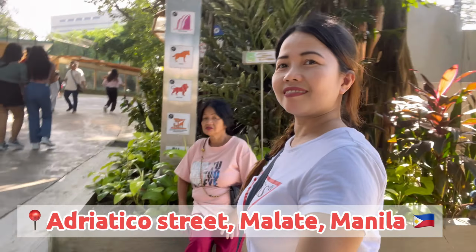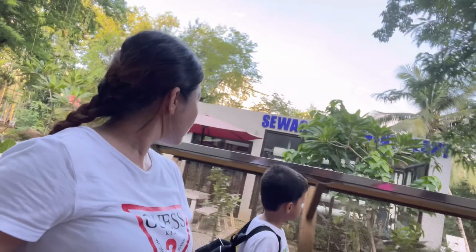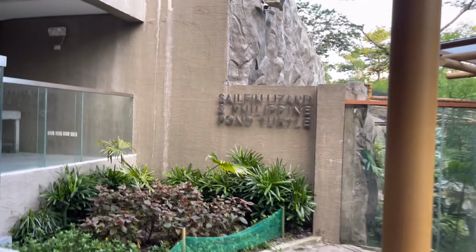Looking at this map, Manila Zoo has 17 areas to visit. It occupies 14 acres of land and houses more than 800 animals. So far, baka nasa 8 pa lang ang nakita naming animals. So moving forward, after namin dun sa aviary section sa mga birds, dito naman kami sa outdoor reptiles and then museum. Philippine lizard and Philippine pond turtle.